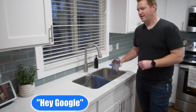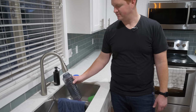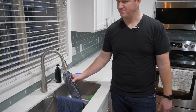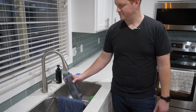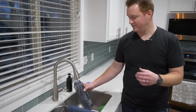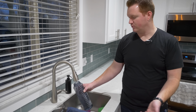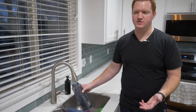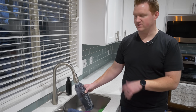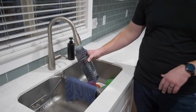Hey Google, ask Moen to fill water bottle. Okay, here's Moen. Dispensing 50.7 ounces now from kitchen faucet. And so previously, I set up my water bottle in the app to tell it exactly how much water I need for this, and then it will go until it fills it up. You can also set presets on temperature and certain things like that, and then you just wave your hand over the sensor on top for it to dispense the water.